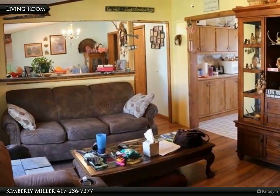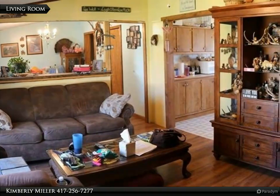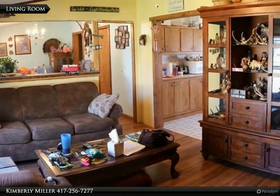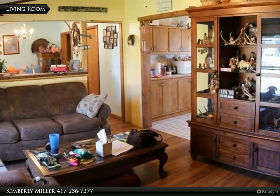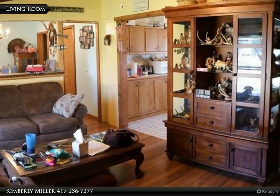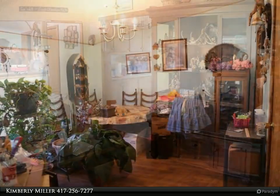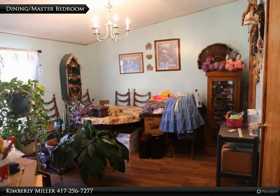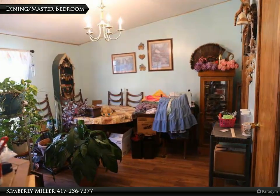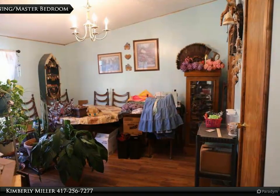The living room includes wide doorways and hardwood laminate flooring. The large archway behind the couch is actually the master bedroom, which was turned into a dining room. It could easily be converted back to a 3-bedroom home, but currently is a 2-bedroom home. Previously this was the master bedroom but is currently being used as a dining room. Notice how large it is.